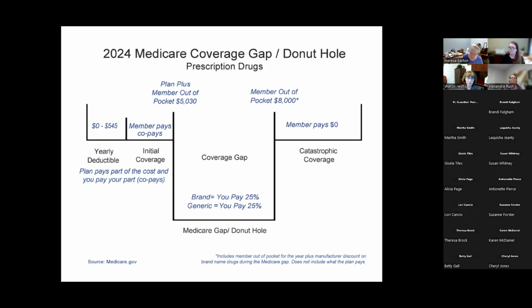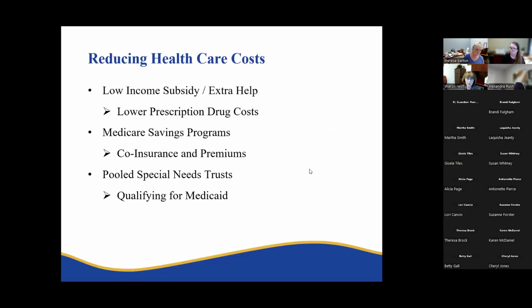So a lot of people, once they go into the donut hole, they never get out of the donut hole. And for the rest of the year through December, they're paying a large cost for the medications, or they're cutting their pills in half and not taking the meds. Once it reaches $8,000, then they're in catastrophic coverage and they're not paying anything this year. So this is a problem for a lot of people, and we are going to talk to you about some programs that can keep people out of that donut hole and keep the cost of their health care affordable.